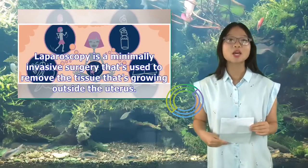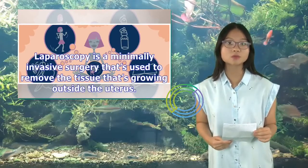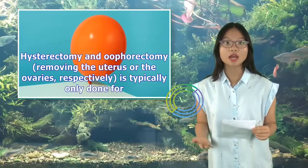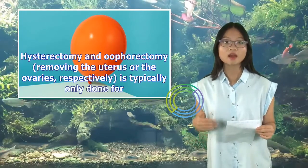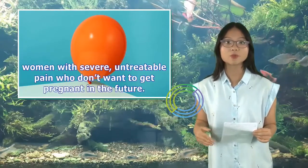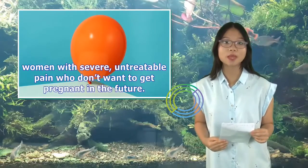Laparoscopy is a minimally invasive surgery that's used to remove the tissue that's growing outside the uterus. Hysterectomy and oophorectomy, removing the uterus or the ovaries, respectively, is typically only done for women with severe, untreatable pain who don't want to get pregnant in the future.